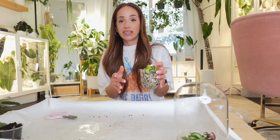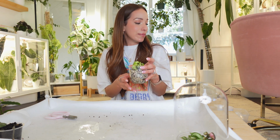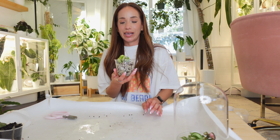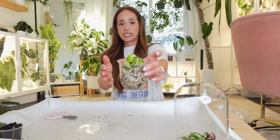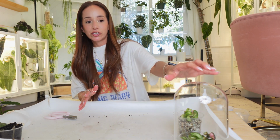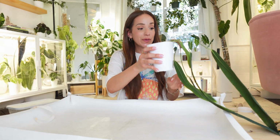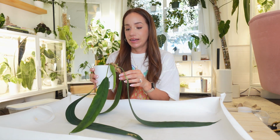It also had been living in the cloche, so I think I'm gonna either add this in the cabinet or add another cloche for it, or I don't know. I need to think about what I'm gonna do with this one. But she'll stay like this until the cuttings are ready, and then I can hopefully get one cute little bushy pot. Moving on from the Hoyas, we are going to repot my Anthurium.